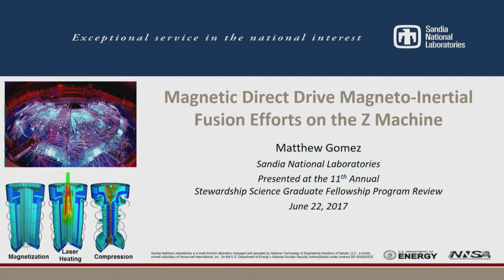Matthew Gomez from Sandia, an alumnus of this program. He's a principal member of the technical staff in the Radiation and Fusion Experiments Department, the Pulse Power Sciences Center, Center 1600 as it's sometimes called, at Sandia. As I mentioned, an alumnus. He studies inertial confinement fusion and high-intensity science with the Z machine, which you can see in the picture. I guess you got to see it yesterday, or not yesterday, Tuesday.